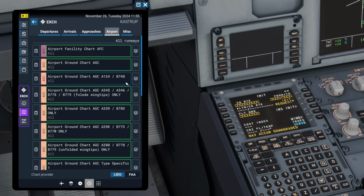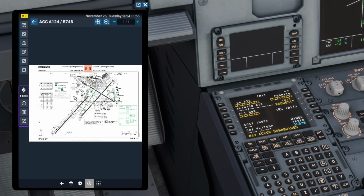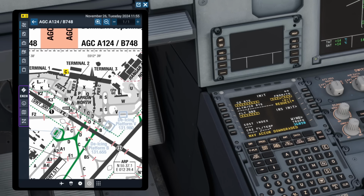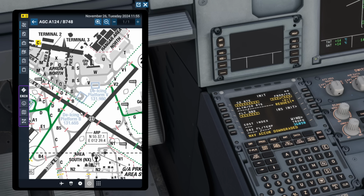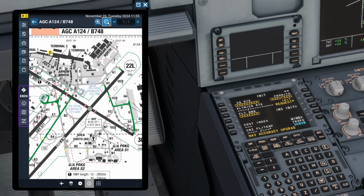If we have a look at the ground chart, for example, I'll just bring that up. Takes a little bit of a moment to load. This is actually the ground chart for the Antonov 124 and 748, but doesn't matter. Look, there it all is, exactly as you would find if you were using LIDO charts in the real world. They're a little bit different to Jeppesen charts, but I do have a video on the channel comparing the two, so check that out if you wish.